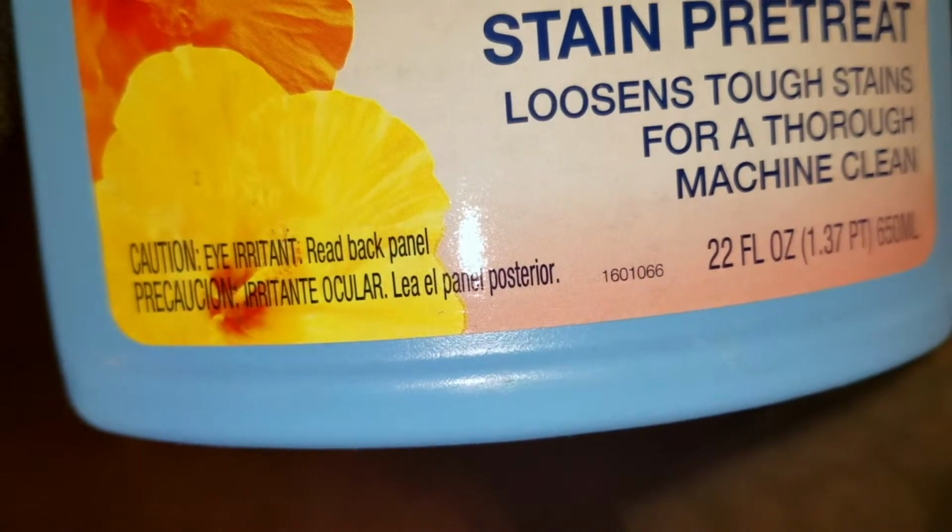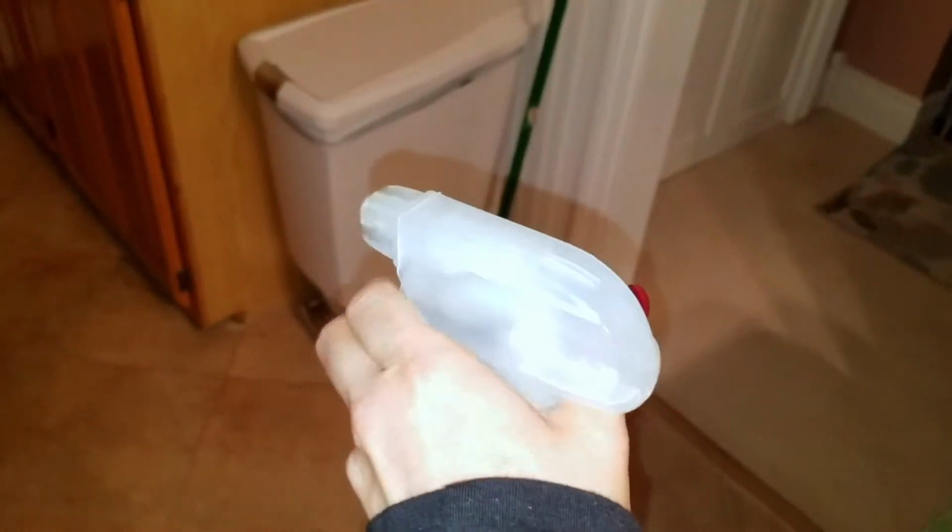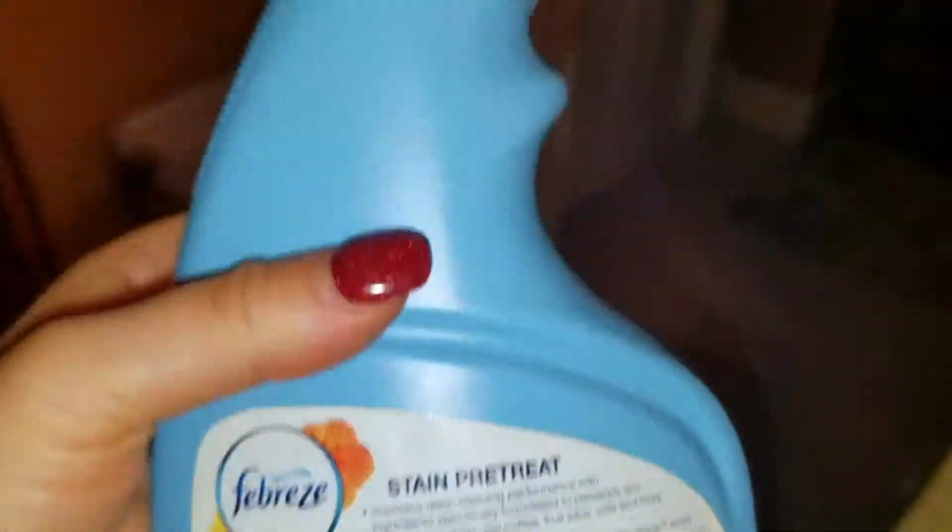It says caution, eye irritant, read back panel. It smells wonderful, and it's so easy to spray. Just take the top and see, it comes out clear, and it literally smells like a tropical vacation.